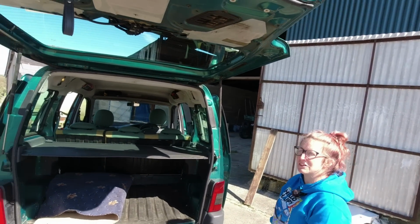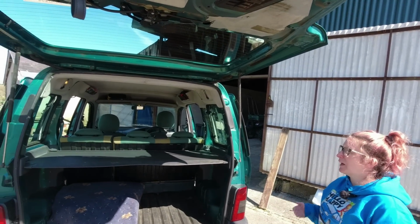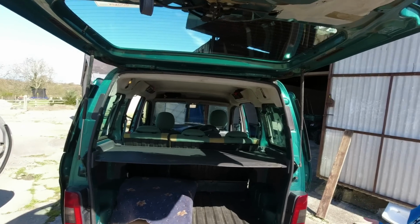But she's not noisy, is she? She's not noisy, but she's noisier, bear in mind, she's a 2-litre diesel. Yeah, and she's van-based. A van with windows. Yeah. She's not noisy at all, actually.